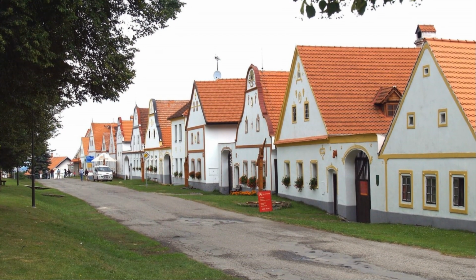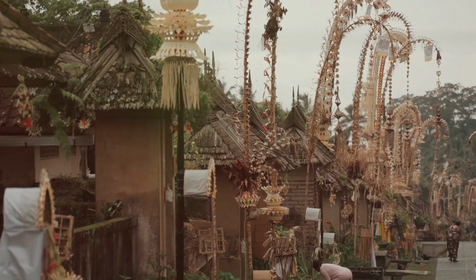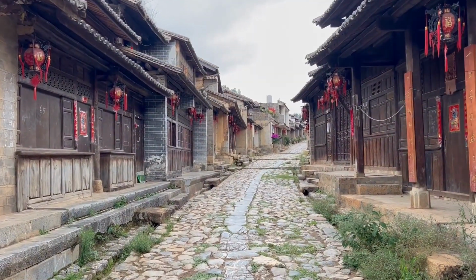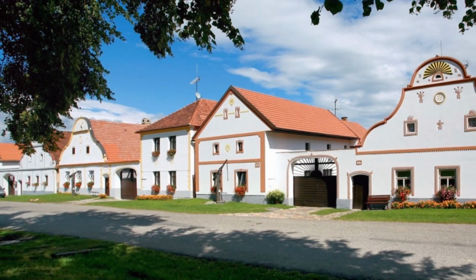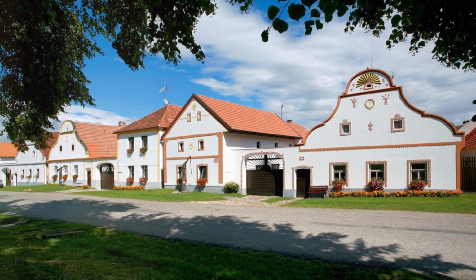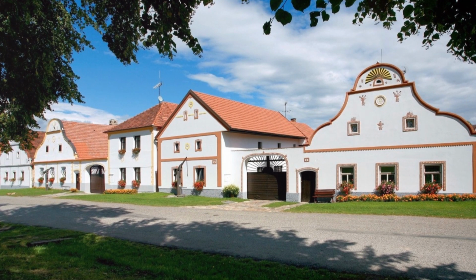But hold on, there's more to UNESCO recognition than just pretty buildings and a colorful past. It's also about the people, the heart and soul of the village. The folks in Holašovice aren't just living in a museum, they're actively preserving their heritage, keeping traditions alive. They understand that their village is special, and they're determined to protect it for future generations.